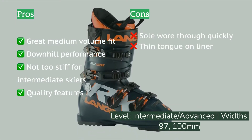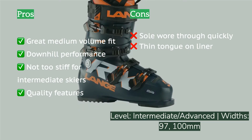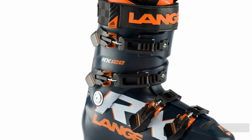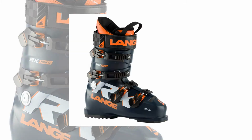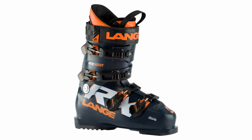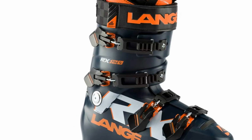The Lange RX 120 comes in 2 widths, with the medium volume version that we tested measuring 100 mm wide and the narrower low volume version measuring 97 mm. This medium volume boot delivered excellent edging ability out of the box, and the low-profile design of the RX 120 allows the skier to get closer to the snow for quicker turn initiation. The liner used by Lange in the RX 120 is relatively comfortable with no modifications, but it will fit much better after you have it heat molded to your foot.